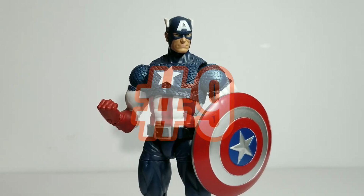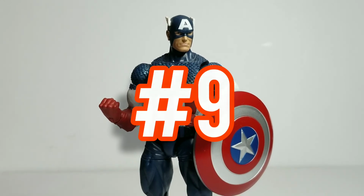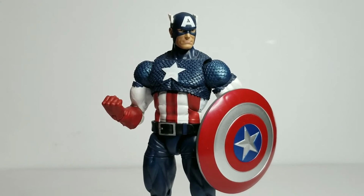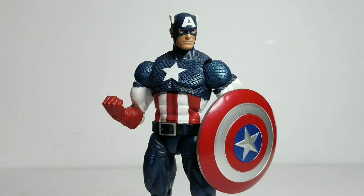And the next figure on this list is the Marvel Legends 80th Anniversary Captain America figure. If you've seen my 80th Anniversary Hulk review, you probably know that out of all the 80th Anniversary comic book based figures that I got, Hulk was obviously my favorite. Stay tuned for that in a little bit. I liked Iron Man more than Captain America, but I gotta be honest, this Captain America is really growing on me. I've been playing with this guy a lot more than the Iron Man figure, so obviously I like this figure more.